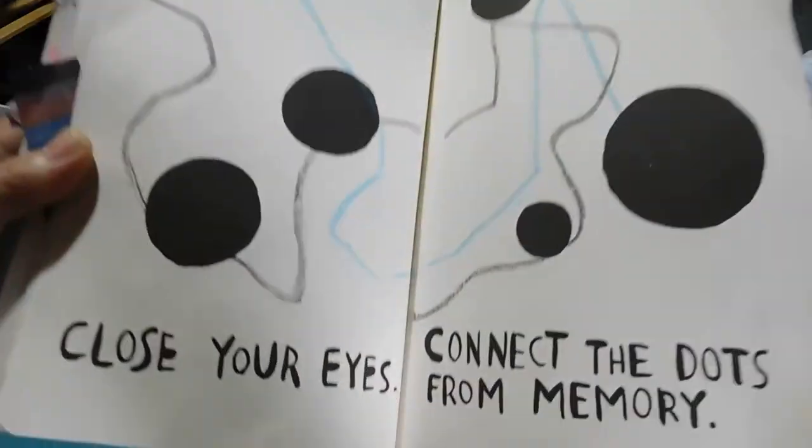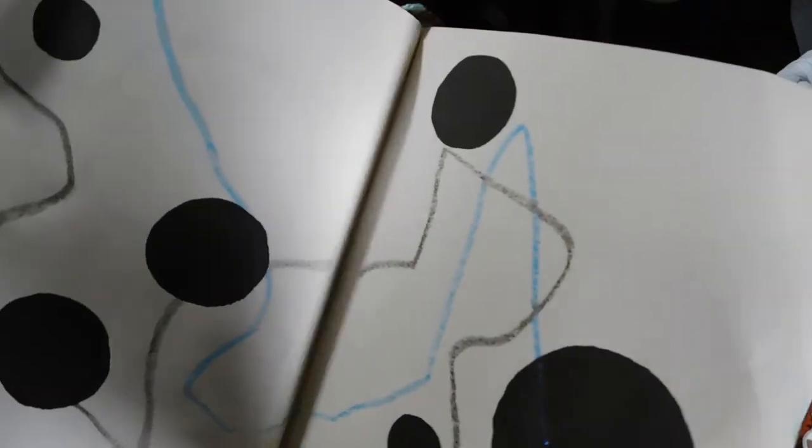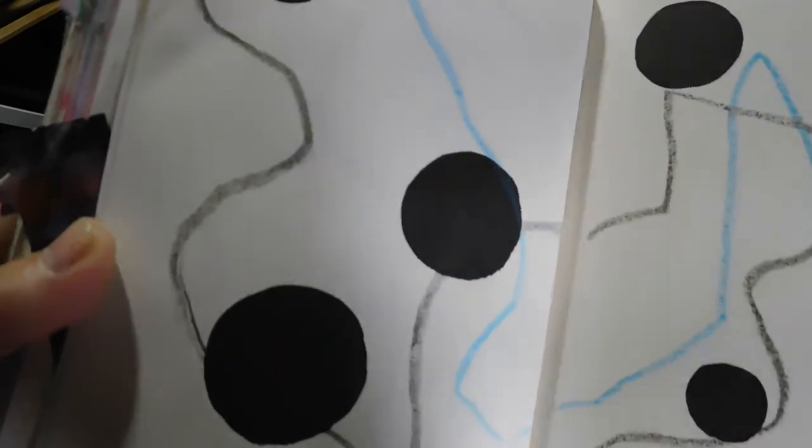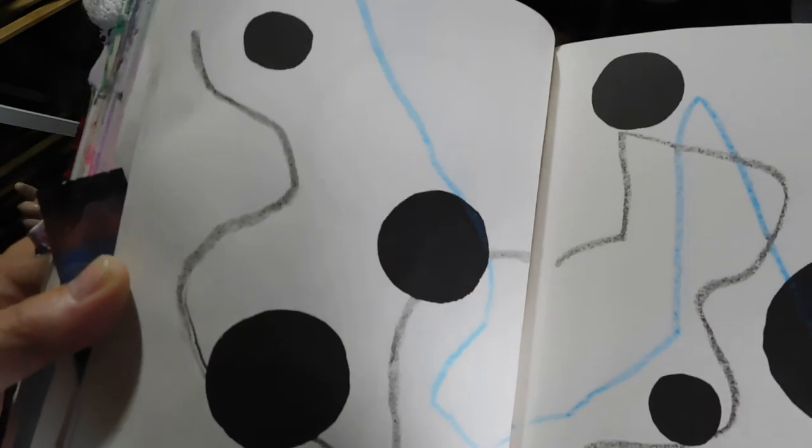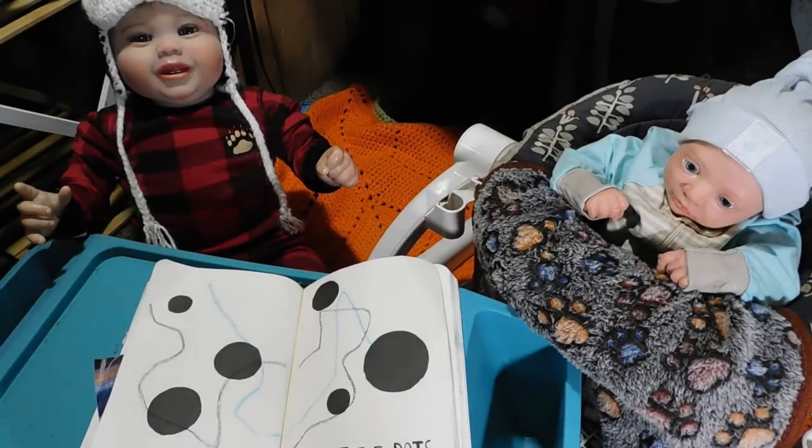Okay, so here's our second line. I don't know how well you guys could see it, but yeah, we do not do good. We do not connect the dots good. So, that project is done.